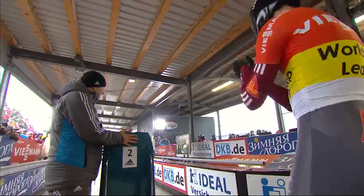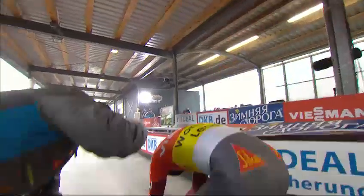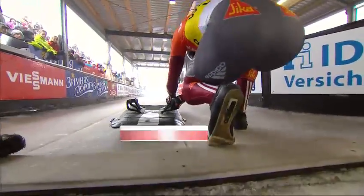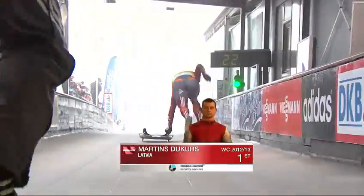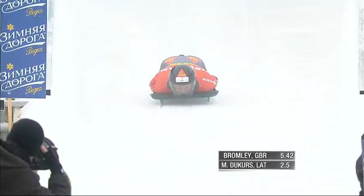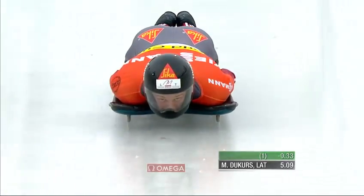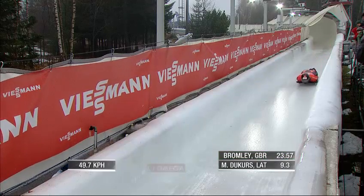And Martin Stukurs of Latvia, our World Cup points leader, last year's World Cup champion and world champion and European champion. You'll see one of the fastest starts right here, getting off that block. This is a very, very long start. He's got very, very long legs to deal with it as well. Track record 4.90, he gets a 5.09. That's very good in these conditions.